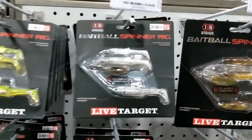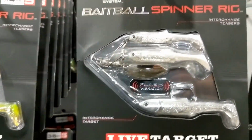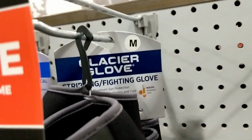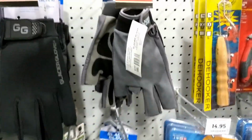I've used one of these bad boys before, and they're pretty cool. They kind of imitate a spinnerbait and like a mini Alabama rig. I'm not sure if they're worth the price tag, but they are pretty cool. You guys keep saying I need new gloves. They do have some gloves, but they don't have my size. They've got like double XL and medium. I'm somewhere in the XL range, so that kind of sucks.